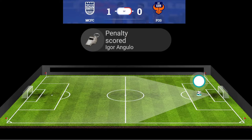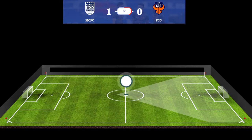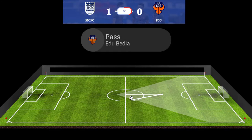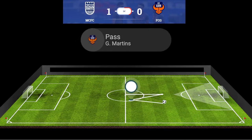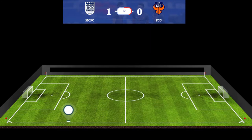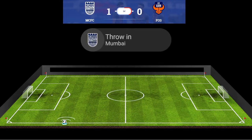Keeper not really taxed by that long range shot. Well, sloppy in possession. And the conditions look pretty good for the counter attack. Can they take advantage of the situation? Well, following the clearance, it will be a corner.